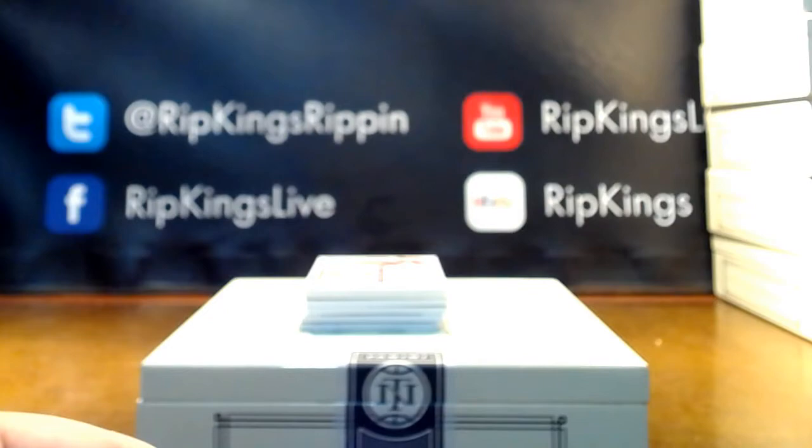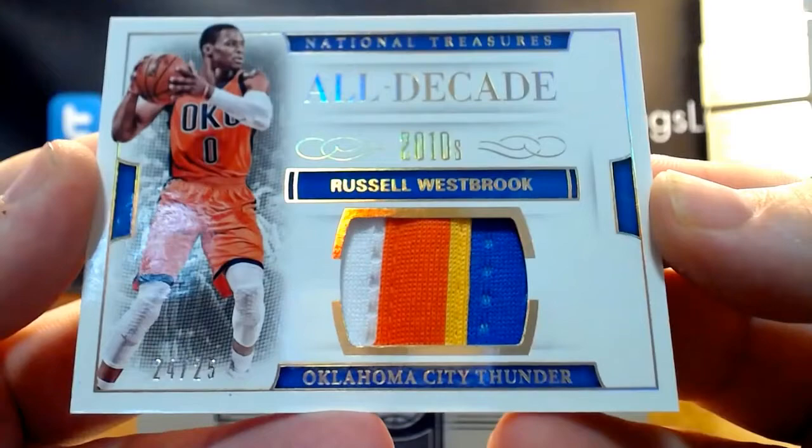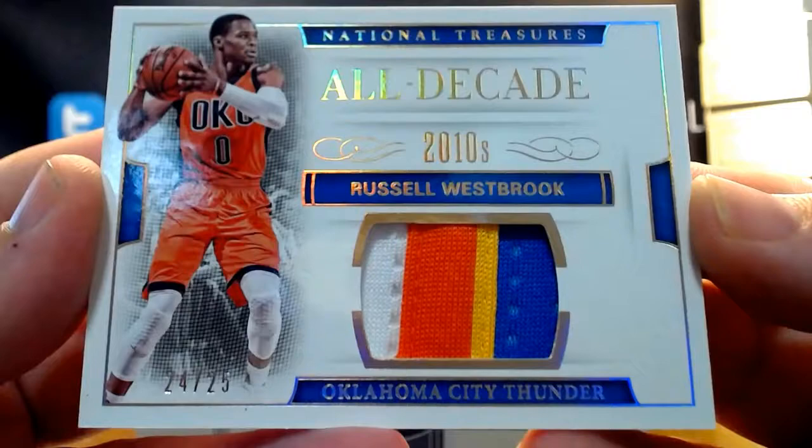Nasty all-decade team right here. 1, 2, 3, 4 color patch, 24 out of 25 for the Thunder. MVP, Russell Westbrook.